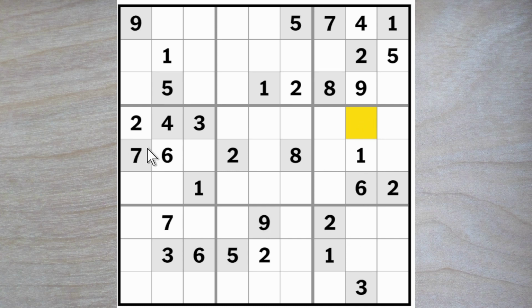Oh, hang on. Yes, the 8 blocks over, one of these is an 8, therefore one of these is an 8, right? The 7 blocks over and down, so one of these is a 7. So we got a 7, 8 pair here. That's very neat. And that puts a 5 in one of these squares here, and therefore in one of these 2 squares. And the 5 here blocks over, so here's a 5.